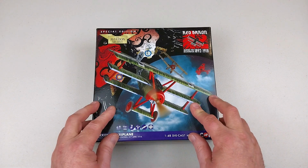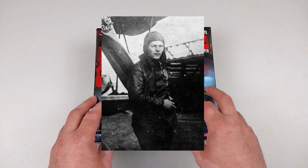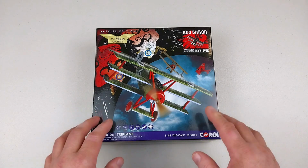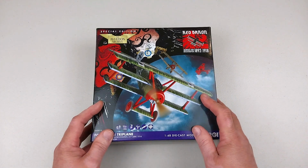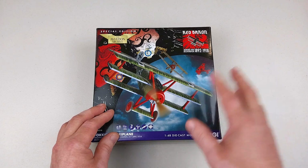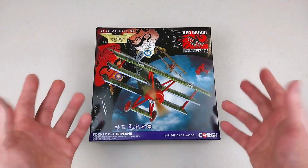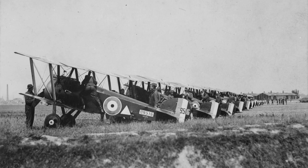This aircraft was flown by Manfred von Richthofen's cousin, Wolfram von Richthofen, and on the 21st of April in 1918, Wolfram would join his cousin and Jasta 11 for his first combat patrol. Manfred did order Wolfram to stay out of any trouble should they run into the enemy, since this was his first combat patrol. And as fate would have it, the Red Baron's flight would engage RAF Sopwith Camels, and Wolfram did what he was told.